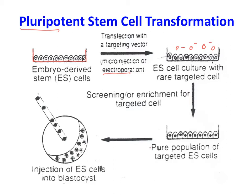I'm drawing them as plasmids here, but they might also be linear pieces of DNA. Now, the cell that picks up our DNA of interest is not only going to have the gene that we're interested in, it's also got to have a selectable marker, so that we can screen for or enrich that one cell, that rare event of picking up our transgene. When we use our selectable marker, we can ultimately end up with a population of only transgenic embryonic stem cells.